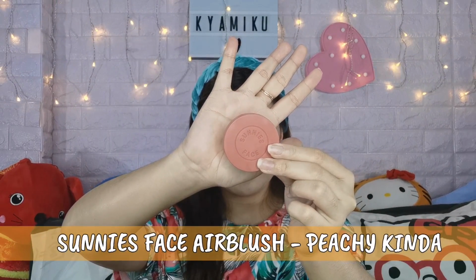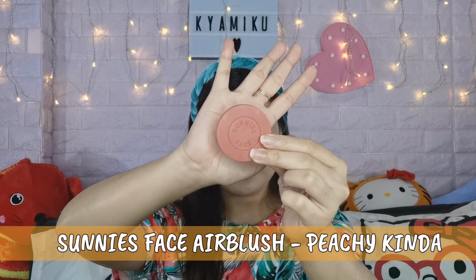For the blush naman guys, I'm going to use the Sunny's Face Air Blush na peachy kinda to make our blush more drunken. Yung parang drunken blush, yun ang gagayahin natin. Mas effective to. It's either medyo sobrang peachy yung gamitin yung shade or yung katulad ng shade ng ganito. To make it more really sunburnt look.